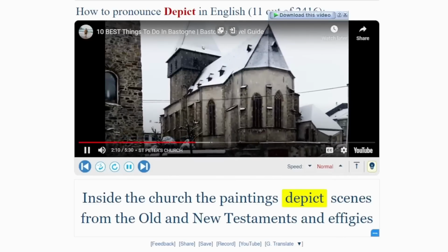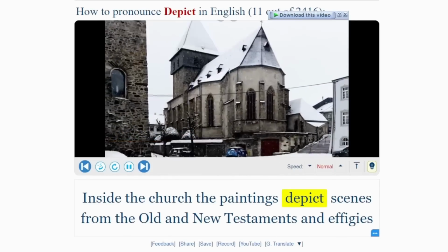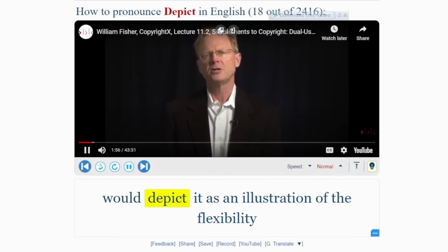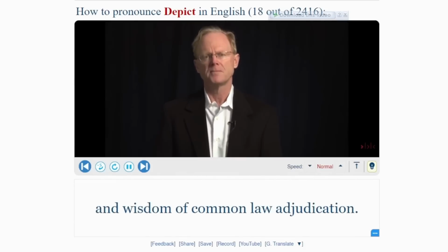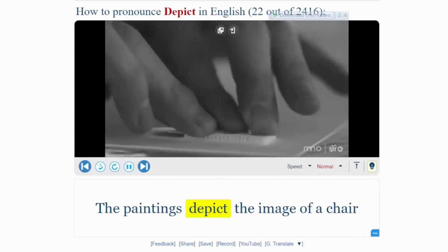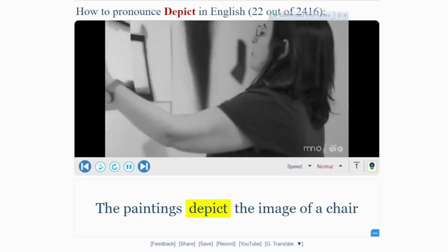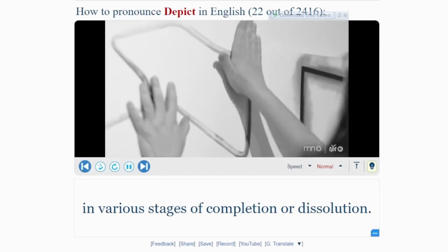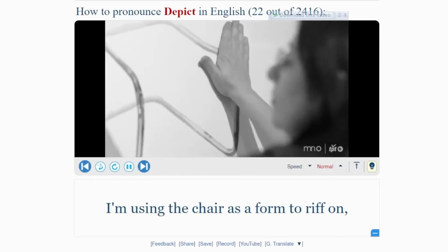Inside the church, the paintings depict scenes from the Old and New Testaments and effigies of patron saints. Would depict it as an illustration of the flexibility and wisdom of common law adjudication. The paintings depict the image of a chair in various stages of completion or dissolution.